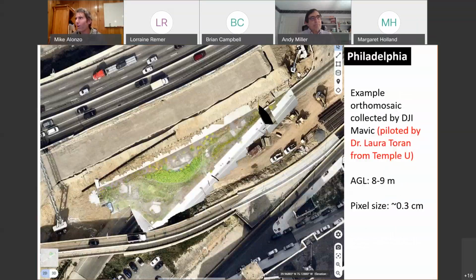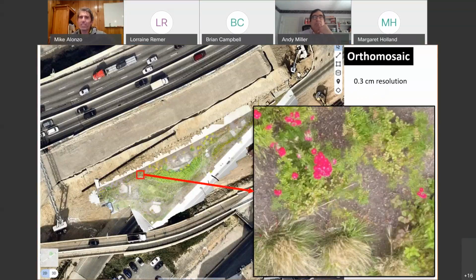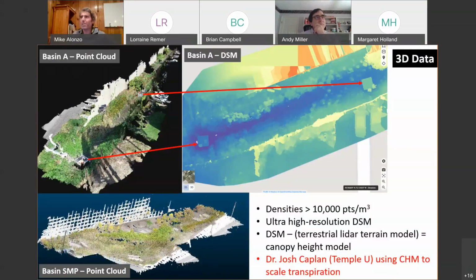So anyway, we stayed below the wall, and there's some advantages to that. Like that 10-meter height gives you extremely high resolution if there's no breeze moving the leaves around. And so here's a nice example of an orthomosaic of one of these basins with an 8 to 9 meter AGL and a pixel size of 0.3 centimeters. So that means you can actually look at every little flower. You could count the flowers on all of these plants if for some reason that was your project. But that's not our project.